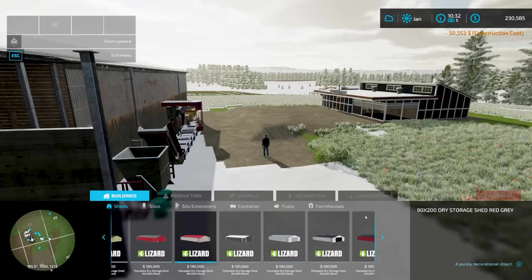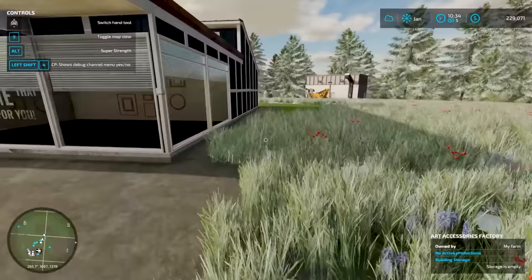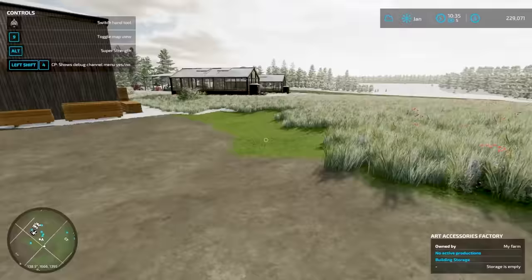Yep. And then, well, not as good as we thought it was going to be, but we can fix this. And that's not too bad. Not too bad at all. And I think what we're going to do is go into a little time lapse of finishing out this little area.